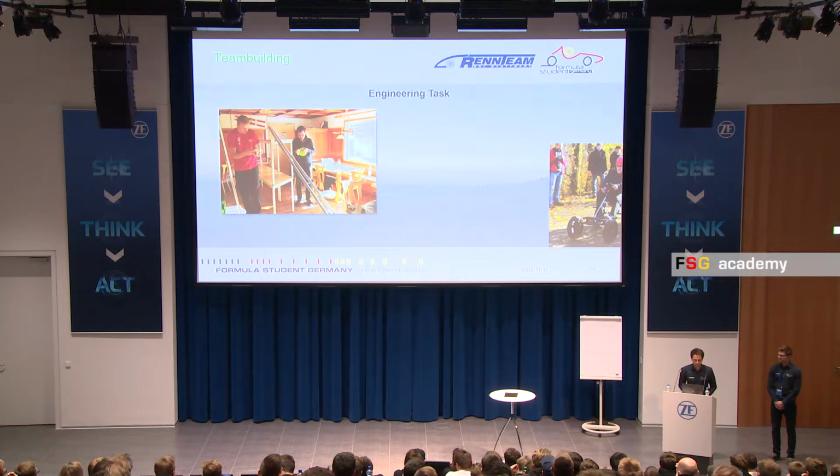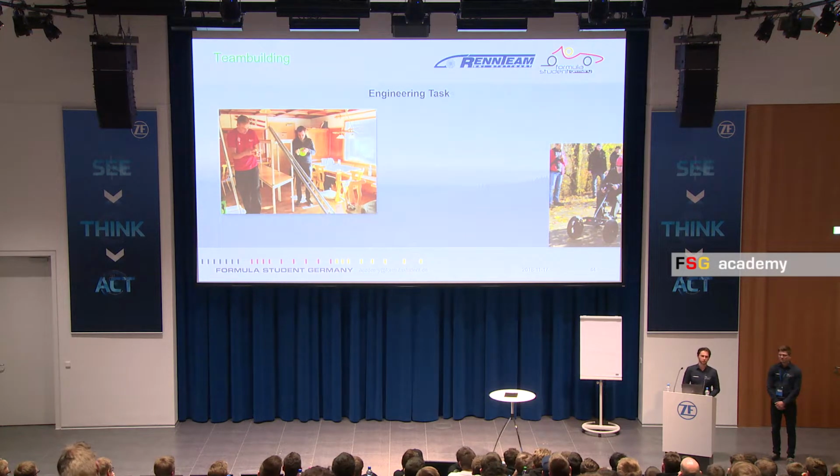For example, as you can see on the left, we were building a chain reaction machine with different materials that we were handed out. And on the right side, a little bit cut off, we were assembling a cart car from scratch. We had spare parts and should assemble it, and then race against each other in groups. Kind of a mini Formula Student year.